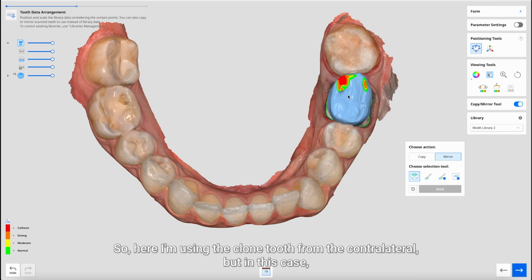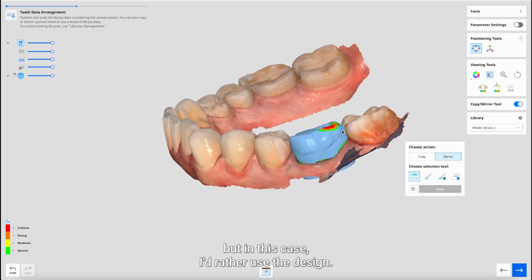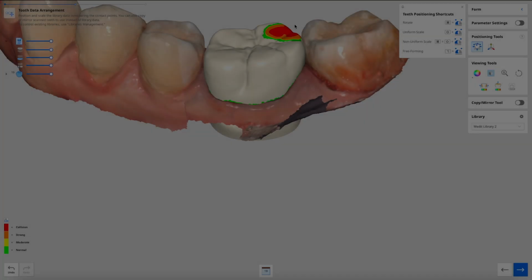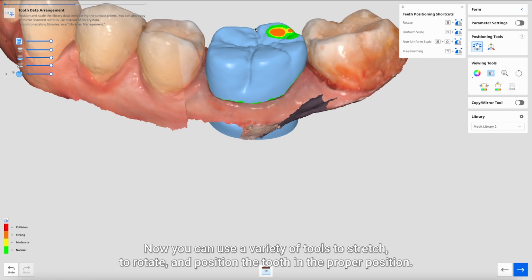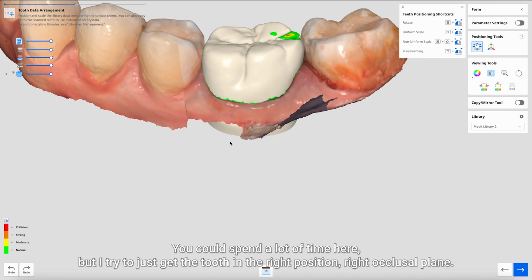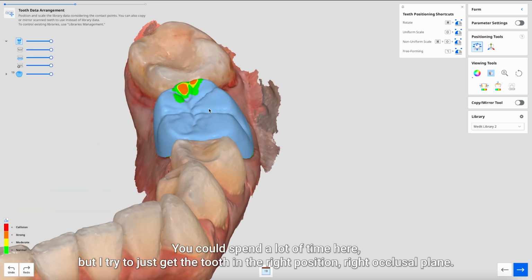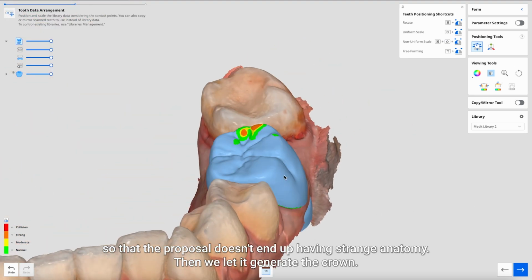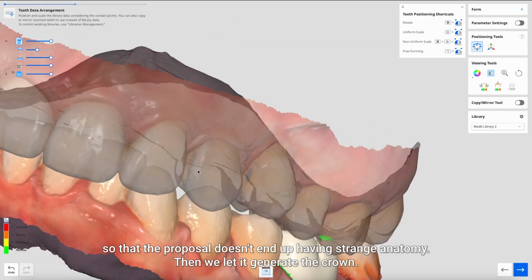So here's using the clone tooth from the contralateral, but in this case, I'd rather use the design. So I'm gonna go ahead and go back to the first tooth library and stick with that. So here we have that in position, and now you can use a variety of tools to stretch, to rotate and position the tooth in the proper position. And you could spend a lot of time here, but I try to just get the tooth in the right position, right occlusal plane. Try to make sure there isn't too much heavy occlusion so that the proposal doesn't end up having strange anatomy. And then we let it generate the crown.